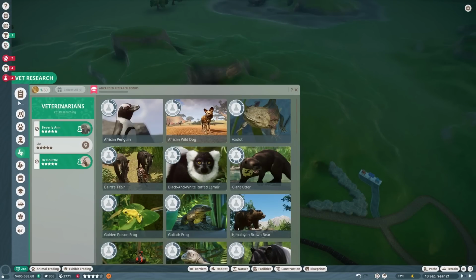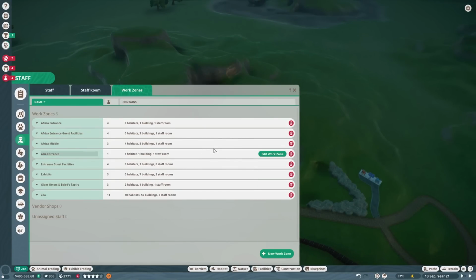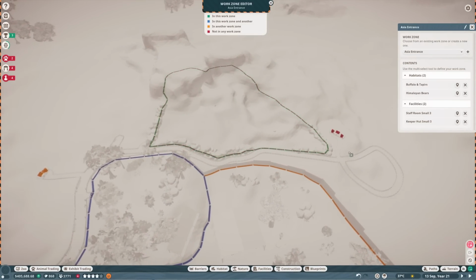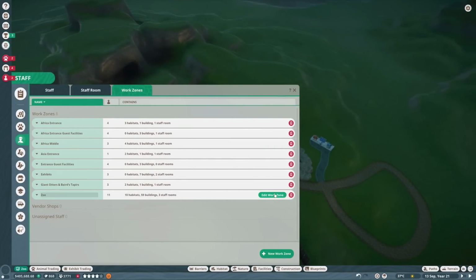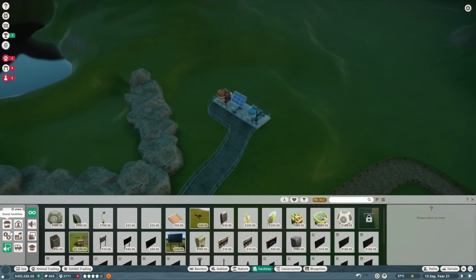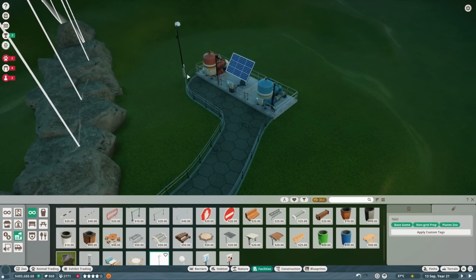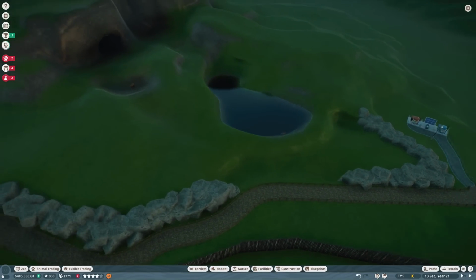Oh, Paul, our African penguin's about to die of old age. That's very sad. We need to get our work zone, and this is going to be our Asia entrance still. We're going to include this in there. And we need to put these into the zoo work zone. And put a security camera with them, because as we've just seen, they'll get vandalized otherwise. So let's put a little security post in here. And hopefully they should be fine.